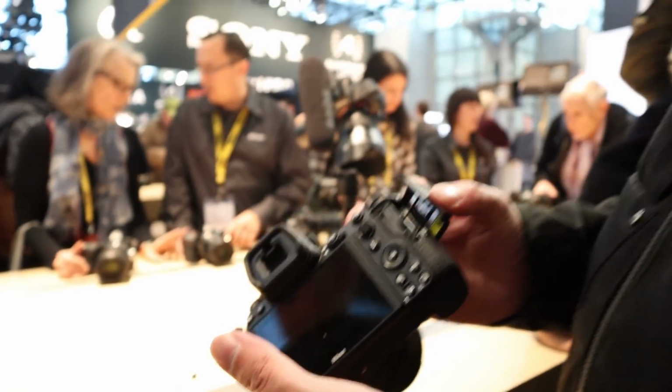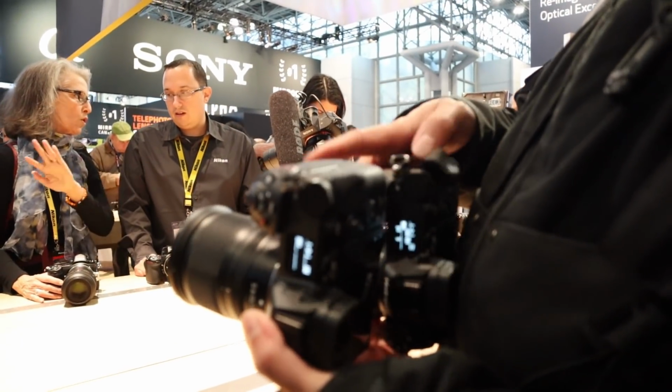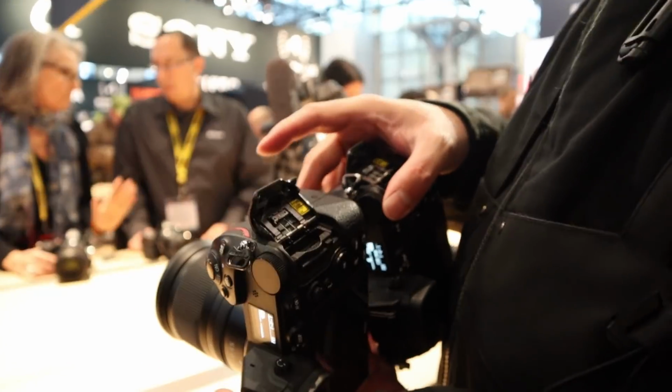So one of the biggest complaints recently is cameras only having one card slot. Ted and I figured out a way to hack DIY dual card slots and one card slot. Watch this. Here, observe. So what you do, the cameras are the same. So you get two cameras, which would give you dual card slots, right? Buy two cameras, you got two card slots.